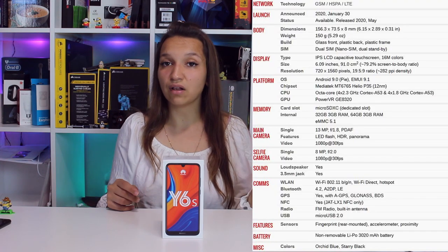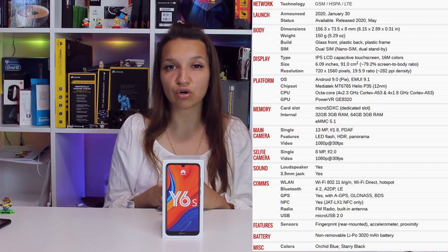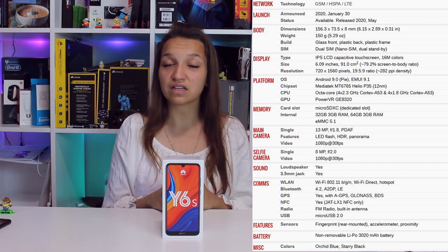Let's continue. This is Huawei Y6s. One very budget and amazing phone for the price of around 100 euro. It will give you everything you need. Games, amazing camera, powerful processor, very nice interface, and of course a lot of storage. It's 32 gigabytes and it has micro SD slot for 512 more, plus special technology that compresses all the files up to 2 gigabytes and makes more storage available on your phone. Now let's unpack it and see how it looks.